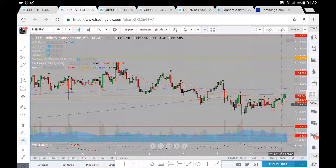We'll have a look at the higher time frames, but we have pulled back quite a bit from the 114.30. Well, we do appear to have found some momentum to drive us possibly higher.